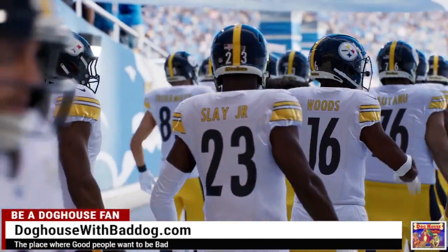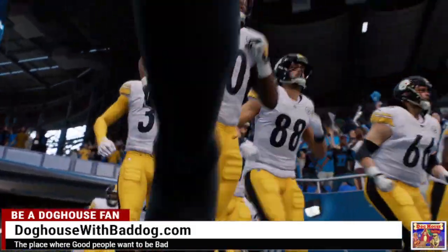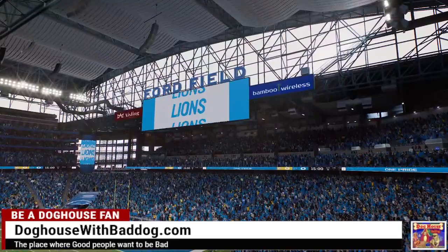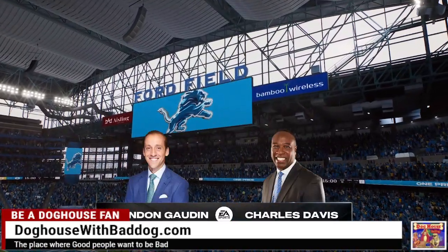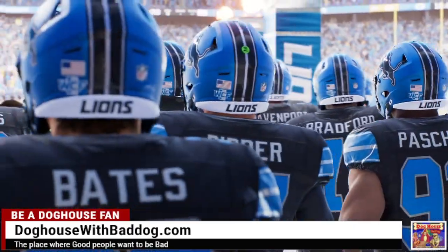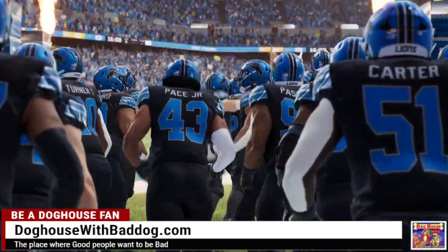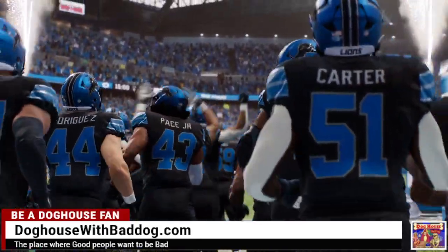First opened in 2002, there's a look inside Ford Field here in downtown Detroit, the Motor City. Brandon Gaudin and Charles Davis with you, and now we sit, CD, at week 3 of the preseason, and this is the one that the coaches probably think is pretty valuable, right? Certainly. This is the dress rehearsal. This is the one where your starters are going to play.